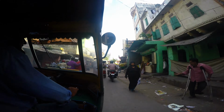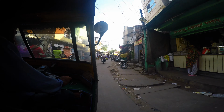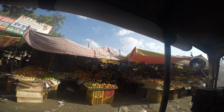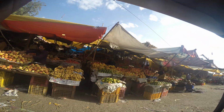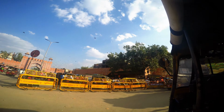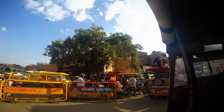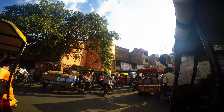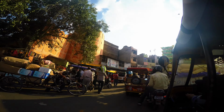Hi guys, we're on the way to the elephant sanctuary and afterwards we're going to feed some monkeys at the monkey temple. As you can see, it's quite busy in Jaipur. I think you could get some more bags on that if you tried.